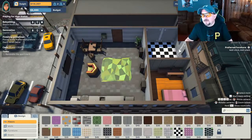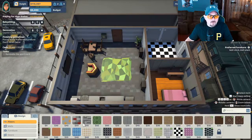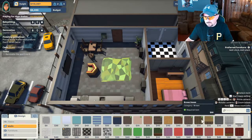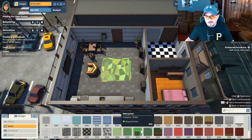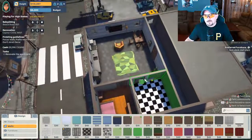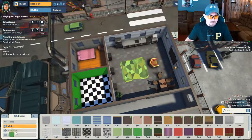All right, the walls, they want brown or green. Okay, we're in floors. That's part of the problem. There we go. How about this light? I don't know. Brown or green. That's too dark. Let's go with this. I feel like that's good to go there. That'll pop out at you.